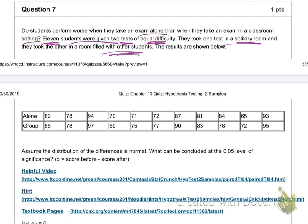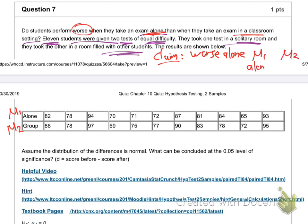So there we go. Let's write our claim on this one. So what's being claimed? Do they do worse alone than in the classroom? Alone is mu1, that's the average alone. Mu2 is the group average. So what does worse alone mean? Alone is mu1, the group is mu2. If they do worse alone, then mu1 is less, a lower average on the alone group. So H0 is equal, of course. H1 is mu1 less.